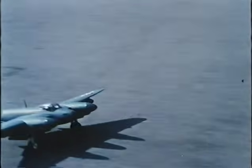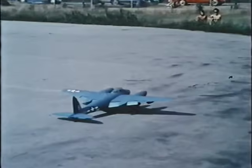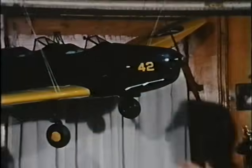The Mosquito bomber looks like it can be a winner. So where does it go from here? The next step is competition.